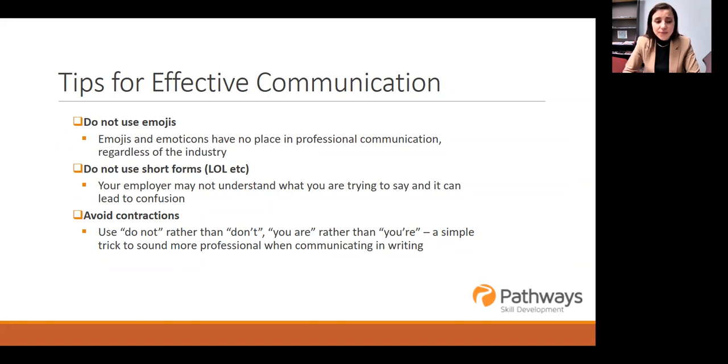A common thing that we see is the use of emojis. So I just want to be clear that in a professional workplace, emojis really have no place unless you have a rapport with your colleague and you've built that relationship and you're not new. You've been working together for a while and you have some type of friendship, then your communication is going to be different. But if you're writing your supervisor an email, emojis should not be used, or short forms for that matter.